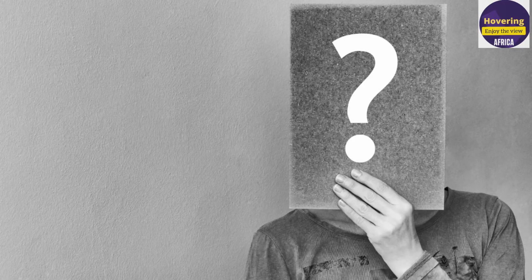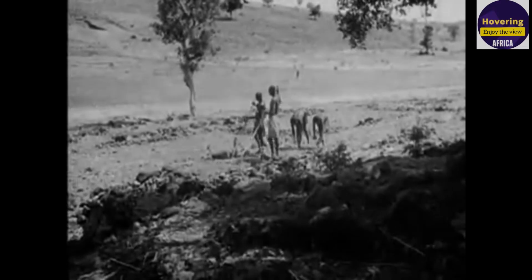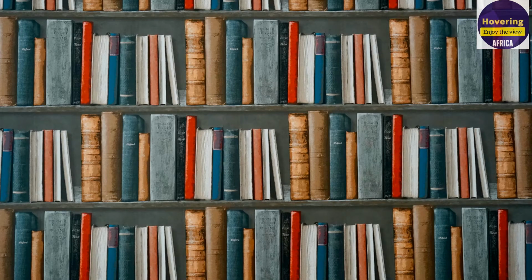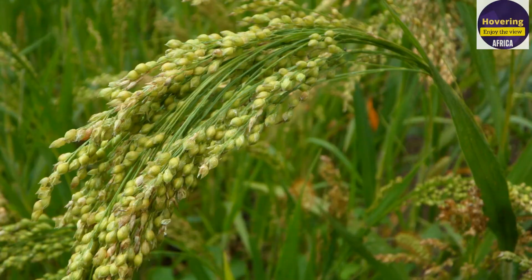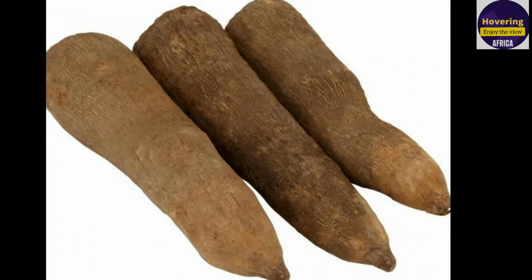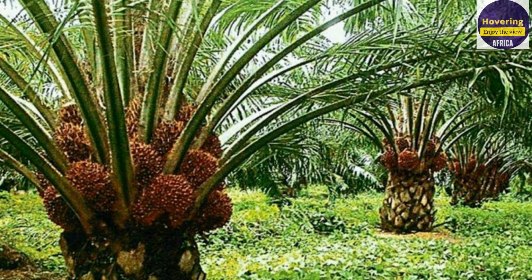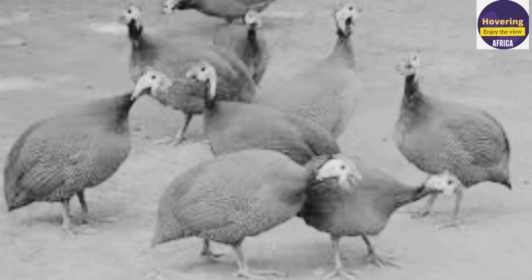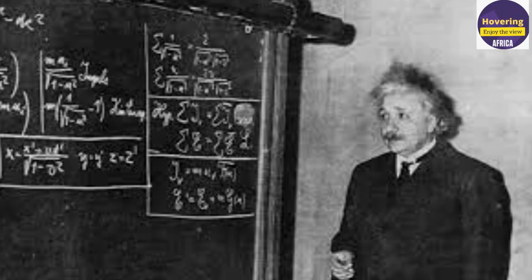What is the original Ghanaian staple? What produce did our forefathers grow in the days before the arrival of the white man? According to research, our forefathers grew crops like millet, sorghum, cowpea, yam, and oil palm. They also reared animals like cow, sheep, goat, and guinea fowl. It would therefore not take science for you to know the original Ghanaian diet.